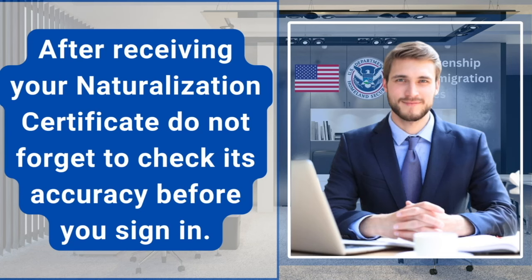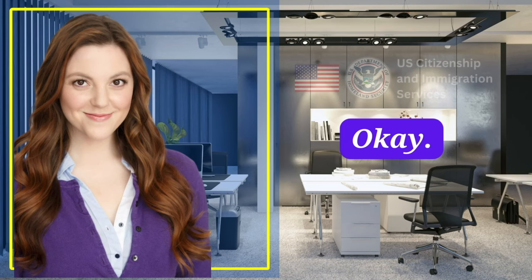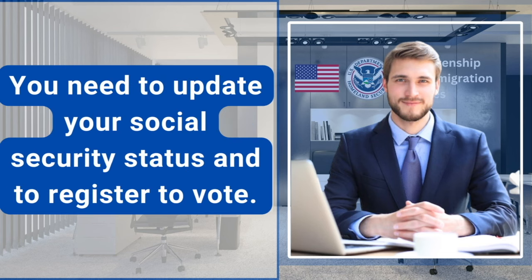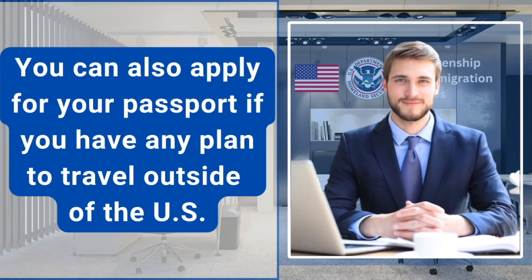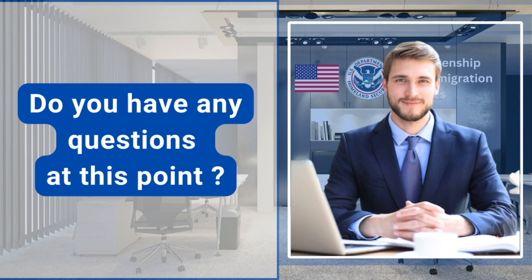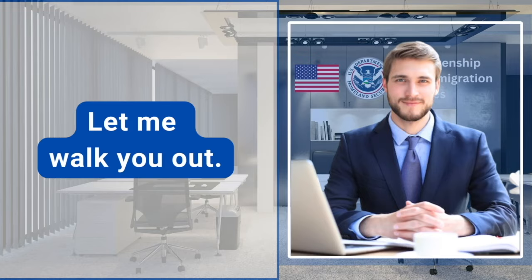After receiving your naturalization certificate, do not forget to check its accuracy before you sign it. And you must sign it with a black ink pen. Okay. Just a couple of other things you need to do. You need to update your Social Security status and register to vote. Surely I will do. You can also apply for your passport if you have any plan to travel outside of the U.S. Thank you. Do you have any questions at this point? No. I don't have any questions. Thanks again. Let me walk you out.